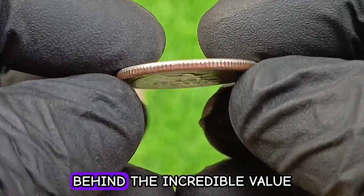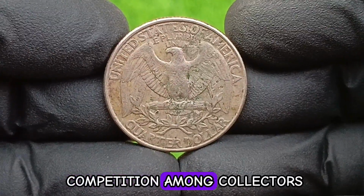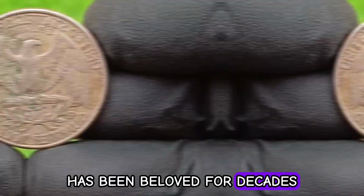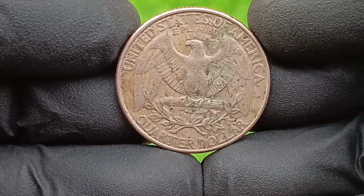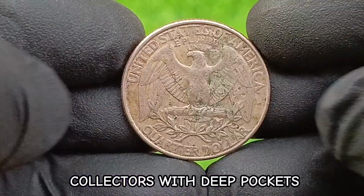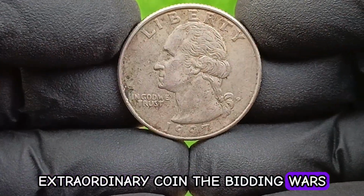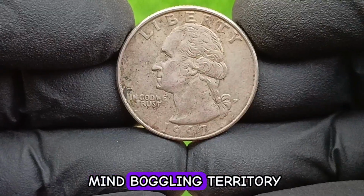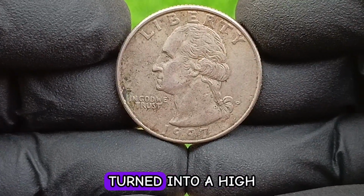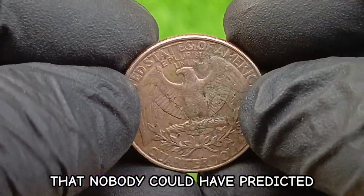Another driving force behind the incredible value of this coin is the passion and competition among collectors. The Washington Quarter series has been beloved for decades, and the hunt for the rarest, most unique pieces is intense. When two or more collectors with deep pockets set their sights on a single extraordinary coin, the bidding wars can push prices into mind-boggling territory. There have been cases where what started as a modest auction turned into a high-stakes showdown, ending with a final price that nobody could have predicted.